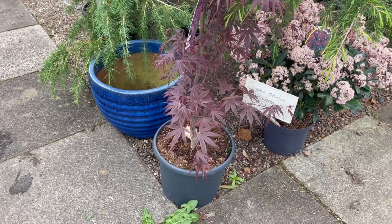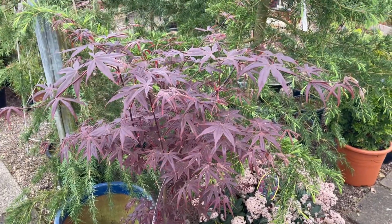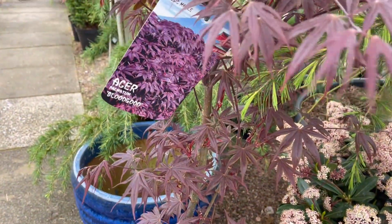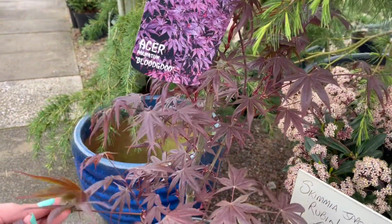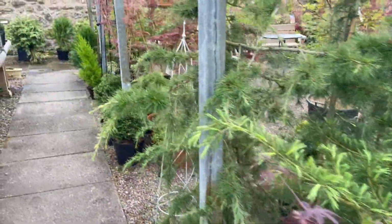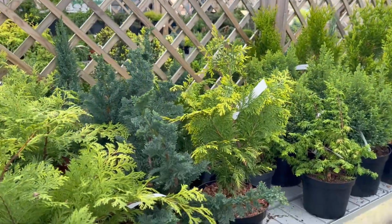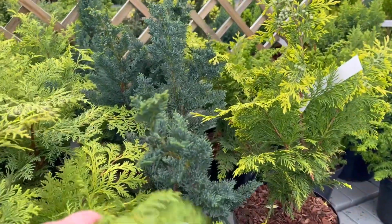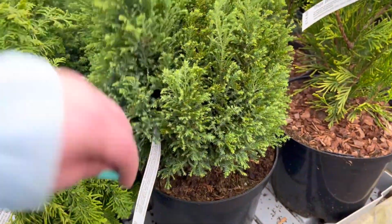This is nice, isn't it? It's a good size. Another bloodgood. I actually don't have any of these in my garden. Oh no. Good price. You could be coming home with me. We've got lots of beautiful conifers on this side, all different colours of green, very lush. This one's nice and soft.